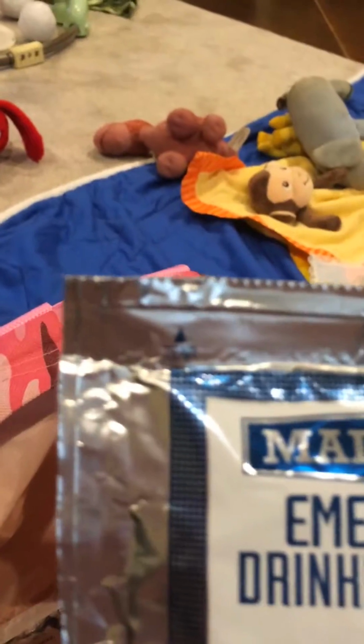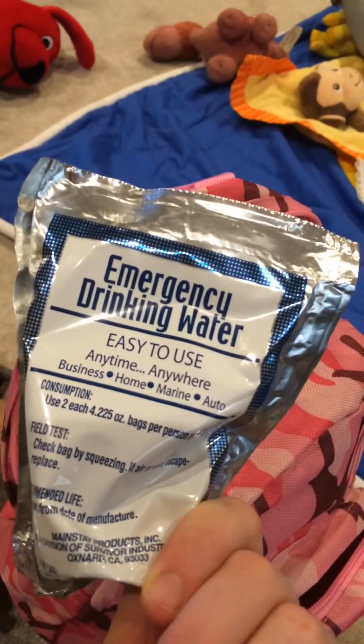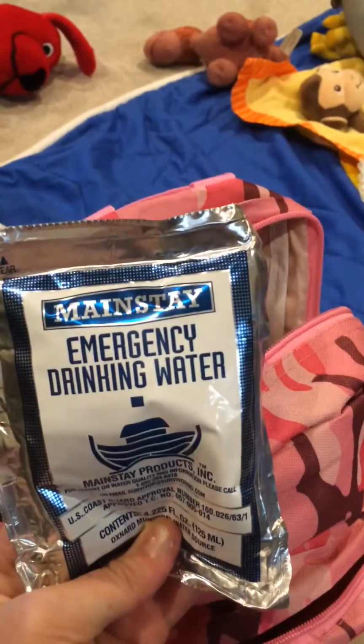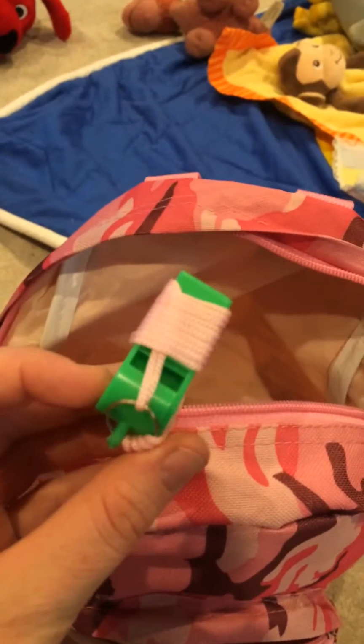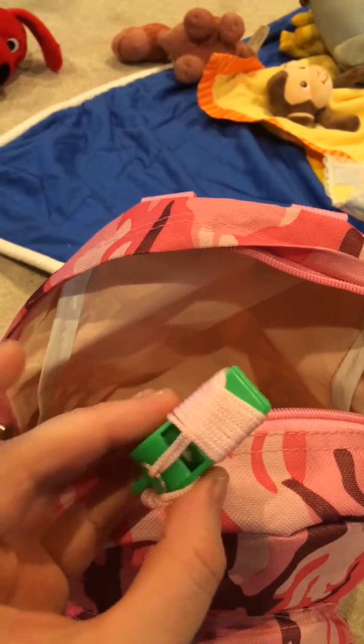It even has a little spot where it says to tear. You probably can't see that very well. It's got water in it, so they can use this to make their oatmeal or to drink if there's not good drinking water anywhere. And then lastly, in her bag, we have a whistle. We felt like whistles were important to call for help, or if kids get separated from us, they can whistle without screaming and tearing up their vocal cords or making their throat hurt.